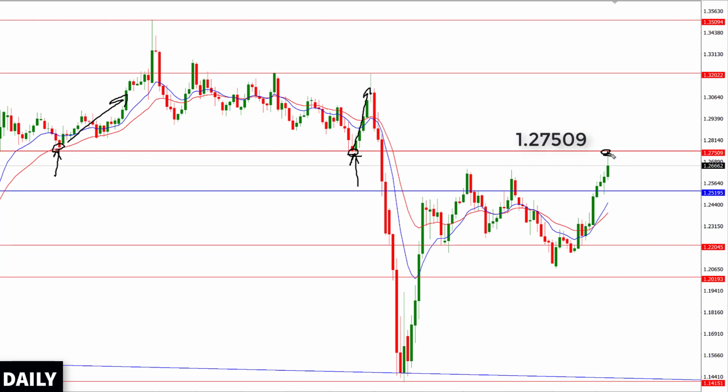Take note, a daily close above this key level structure by the bulls means the bulls are willing to expose the next key level structure, which acts at 1.32022.